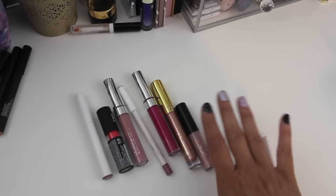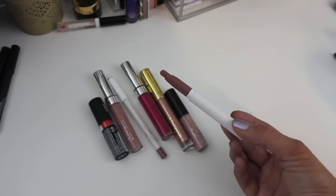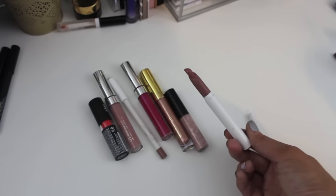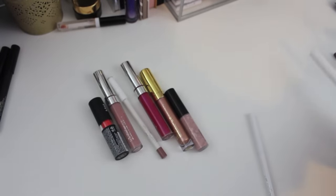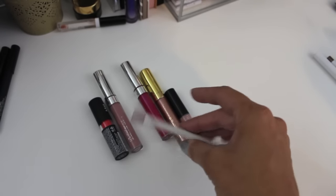And then for lips, this is where I need options. This is Aquarius from ColourPop. This is what I'm taking as my nude lip option just for during the day if I need to throw something on. I love Aquarius. It's a beautiful, beautiful color. And I'm taking the Aquarius lip liner as my nude lip liner.